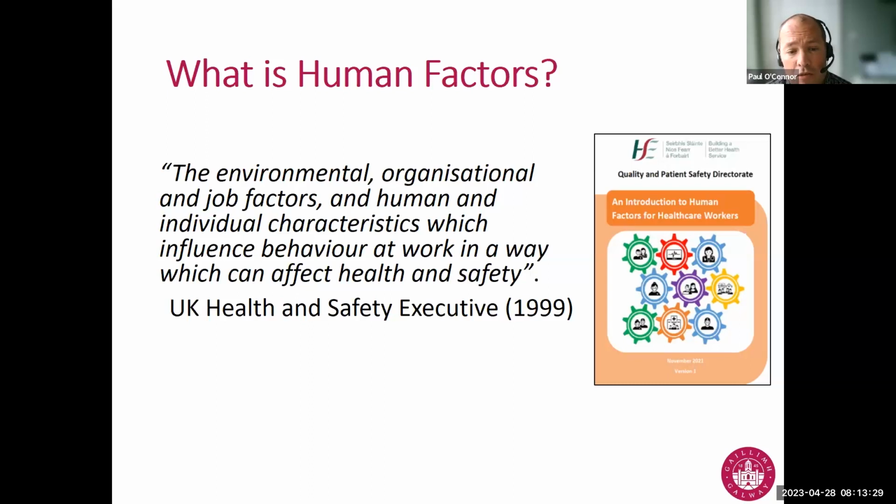So the non-technical skills cover the human aspects of this, but it's also a much broader consideration of where and how work is done. And I'll provide the link at the end. Myself and Angelo D wrote this introduction to human factors for healthcare workers. And there are some chapters on non-technical skills, but there's also lots of other stuff there as well.